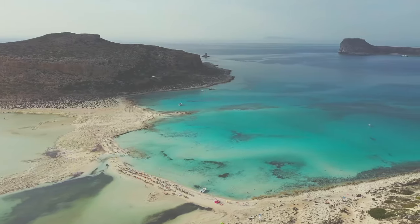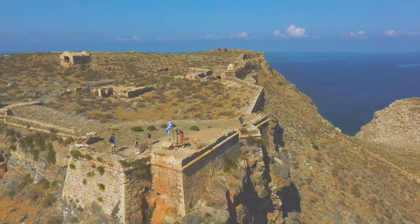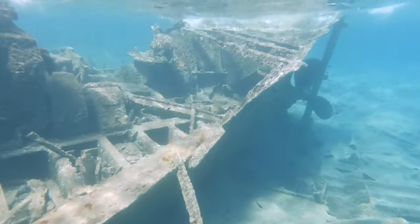What do you think you would like more? Lots of hours to enjoy the beach? Or limited time but more options, plus the fun of a short boat ride?